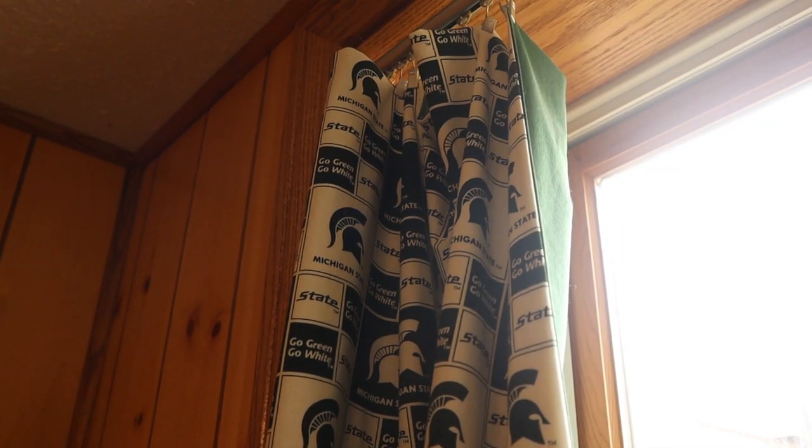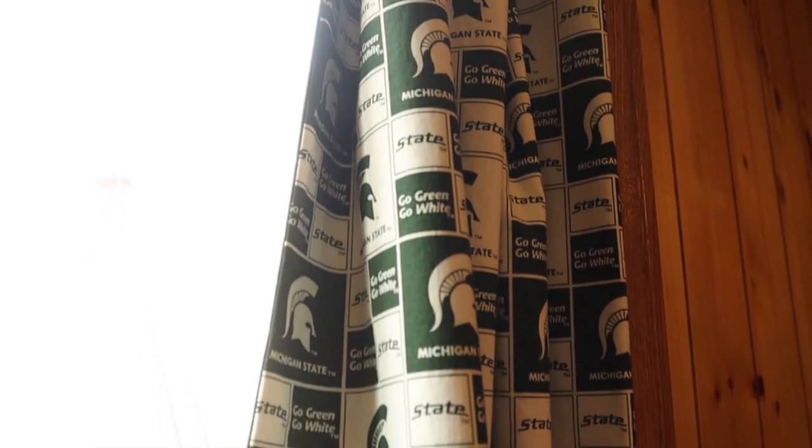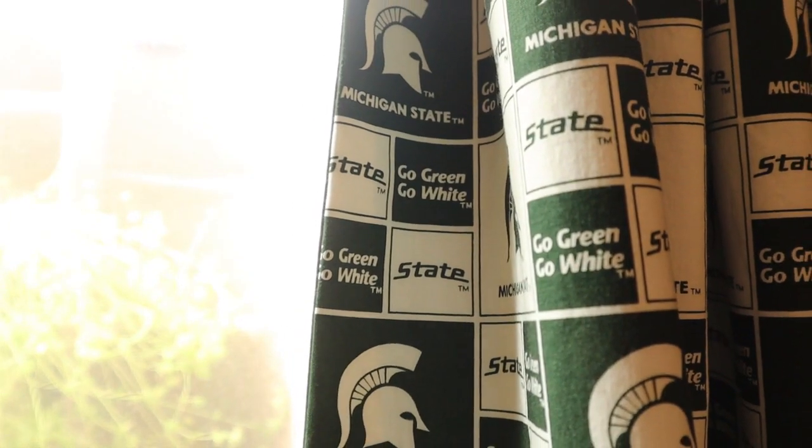And as I mentioned, this room is very dark. It's in the basement, but it also has lots of dark colors on the wall. There's this very orange sort of paneling on two of them. And this room used to be a Michigan State theme, so there's a dark green as well as white on the wall, and of course Michigan State curtains to finish off the look.